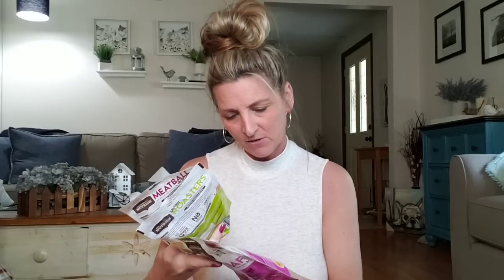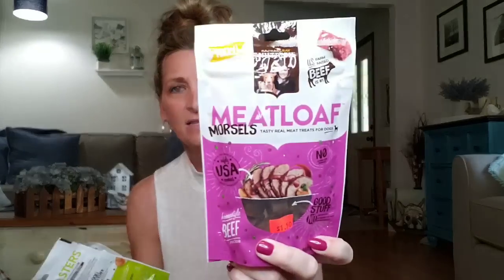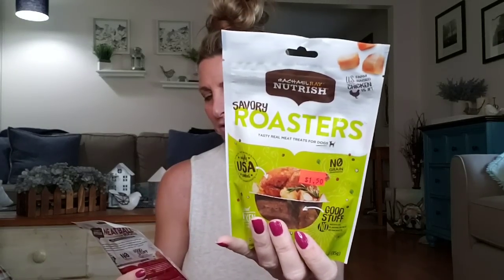And I do check the date, which is on the bottom here. The date is January 13th of 2020. I don't know why I can't find where it's made. But I bought the meatloaf one, the roasters, and the meatballs. I love the meatballs for sure. So I thought that was a good deal.